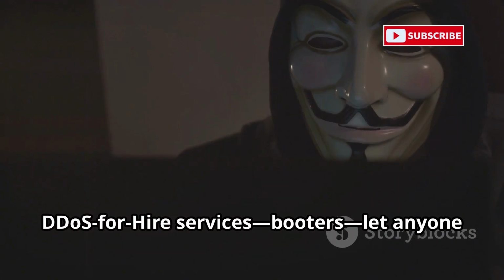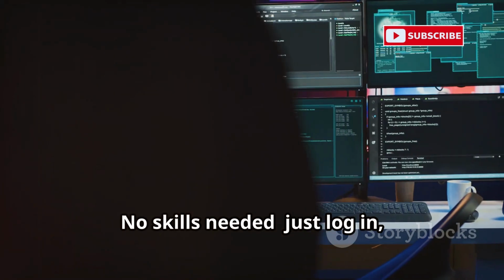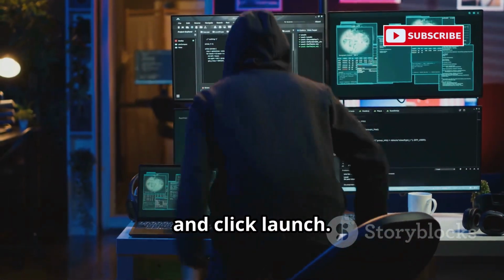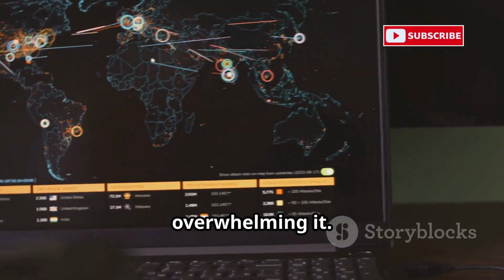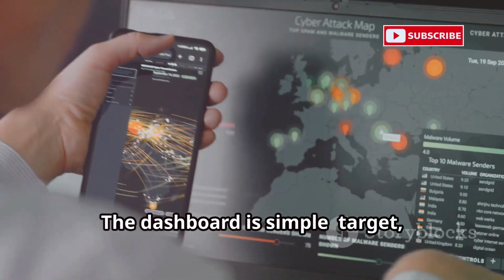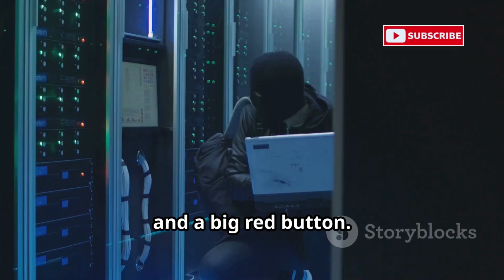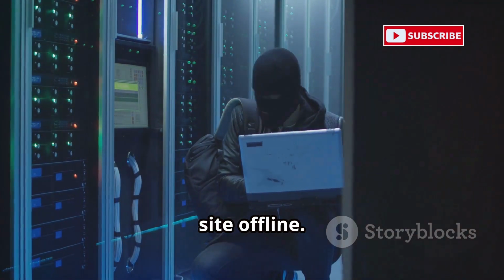Next, DDoS for hire services, booters. Let anyone crash websites for a few bucks. No skills needed. Just log in, enter a target, set the attack duration, and click launch. Behind the scenes, a botnet floods the target with junk traffic, overwhelming it. I bought a subscription and set up a test server in our lab. The dashboard is simple: target, duration, attack method, and a big red button. I launch the attack and the server's traffic spikes, CPU maxed out, site offline.